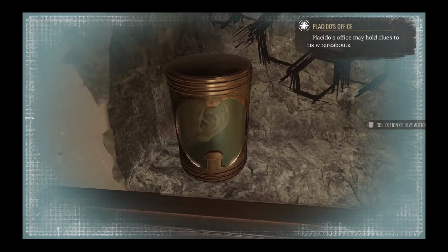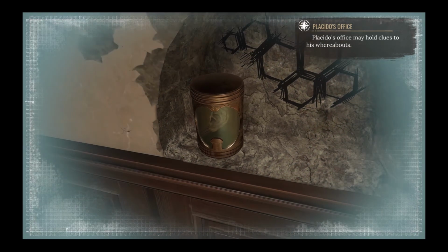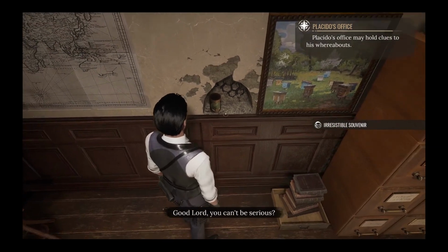It looks like an ear in a jar. Now that is odd, to say the least. Let's take the ear, Sherry. It'll bring us luck. You'll see. Good Lord, you can't be serious. I don't think so.